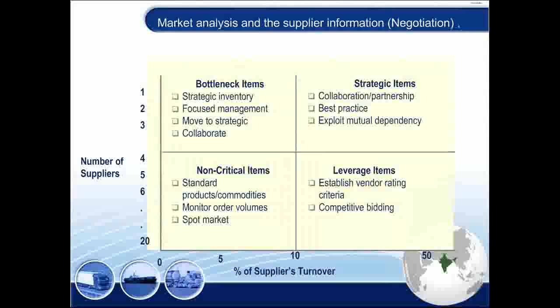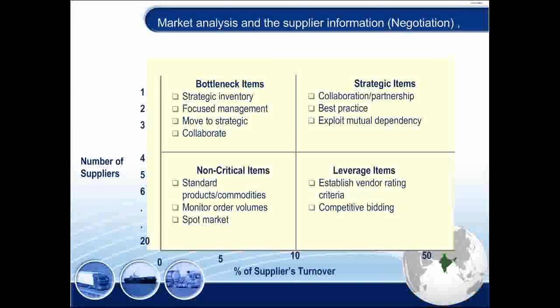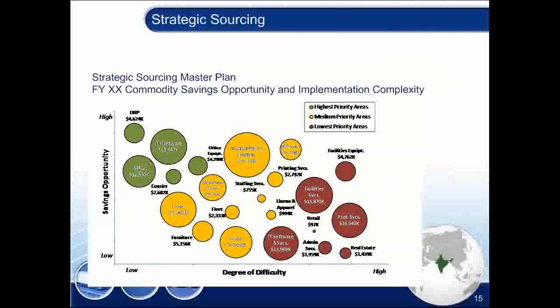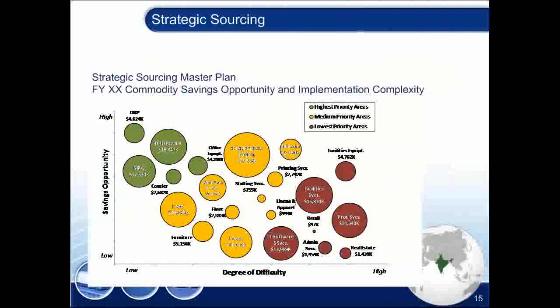Okay friends, again this is the same classic matrix but in a different modality, to decide what type of negotiation I can do with different types of suppliers. It all depends on the spend part. If spend is coming under strategic items, it's a different approach. If it's a bottleneck item, it's a different approach. Non-critical items, a different approach. Leverage items, a different approach to negotiation. So again, I'm putting this up in the spend part. If you have understood so far, then I can move to the next ones.